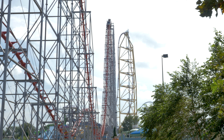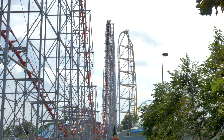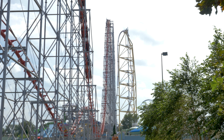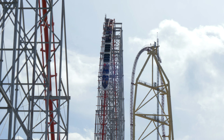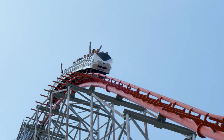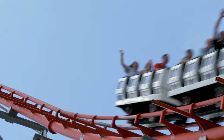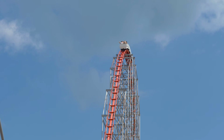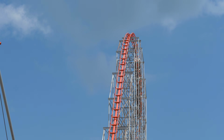I have a love-hate relationship with Magnum. During certain trips to Cedar Point, I leave with Magnum being one of my favorite roller coasters. But other times, it leaves me with bruises. I know that some consider this to be one of the best roller coasters at Cedar Point, but I'm just not there with them.